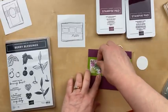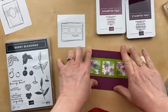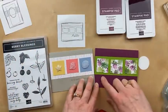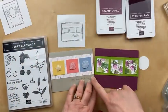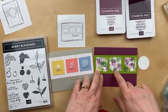I don't know. What do you guys think? Do you think it needs to be bigger, or is that a good size? Let me bring in this one and show you. For this one, I did the reverse. I did designer paper and the squares on top, but this one I've got the cardstock with the designer paper on top.